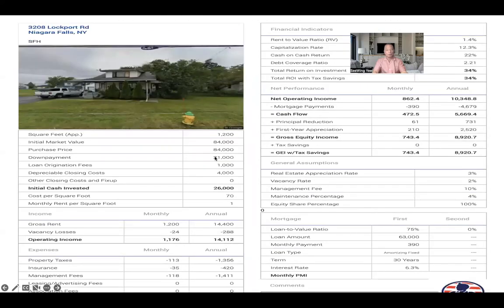The second property available to talk about is another single family home, same area, Niagara Falls, $84,000, all rehab and everything else. Like I said, 25% down payment at 6.3%. You do a points buy down to get a better interest rate, 30-year fixed, and then you put 25% down payment. So your down payment plus closing cost is only $26,000. Amazing. And the rent is very high, $1,200 monthly gross rent relative to the purchase price. That gives you a rent to value ratio of 1.4% and a capitalization rate of 12.3%, mind-boggling.